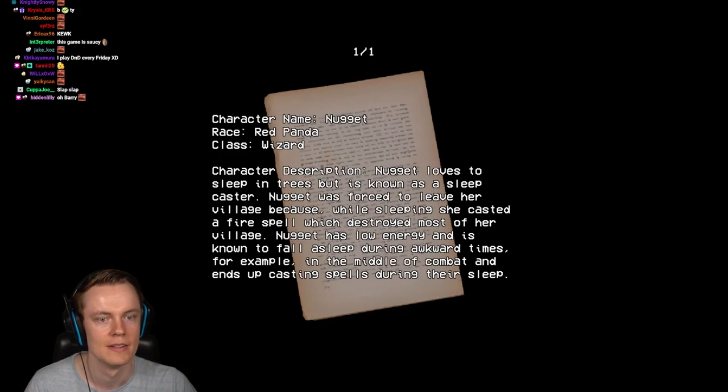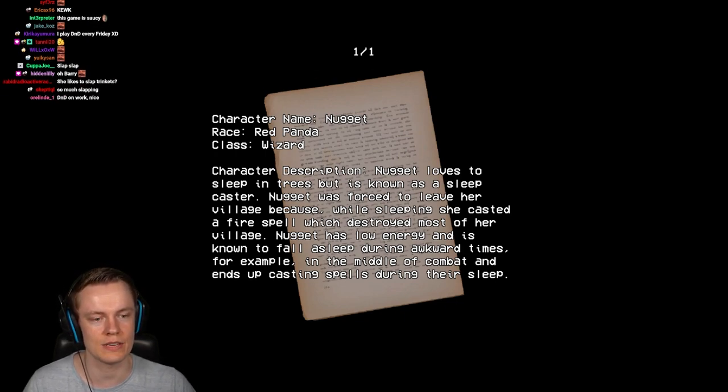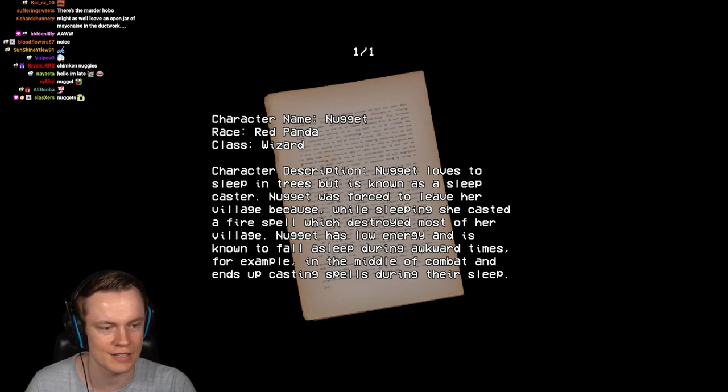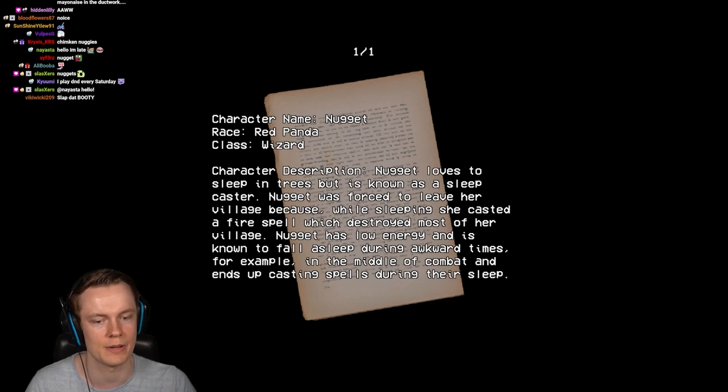What the fuck? Nugget, Red Panda, Wizard. Nugget loves to sleep in trees, but is known as a sleepcaster. Nugget was forced to leave her village because while sleeping, she casted a fire spell which destroyed most of her village. Nugget has low energy and is known to fall asleep during awkward times. For example, in the middle of combat and ends up casting spells during their sleep. Snorlax.